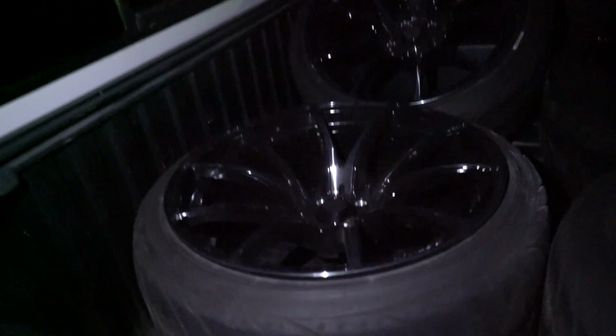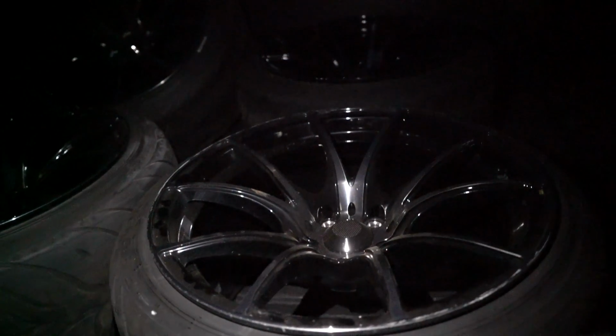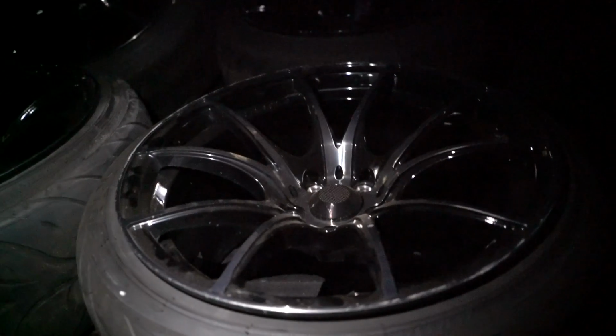So here they are. They are Wedsport SA10RR, 18 by 10.5, plus 20s. So perfect fit for Evo 10. That's the same setup or the same specs I have in mine, but they're black with polished spoke kind of things. Bobby wants them all black though, so we'll probably be powder coating them all black unless I can change your mind, because they look dope as is.